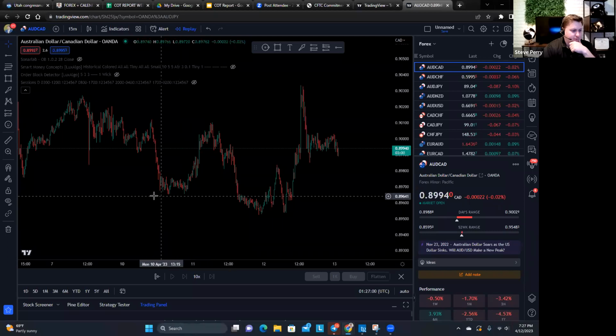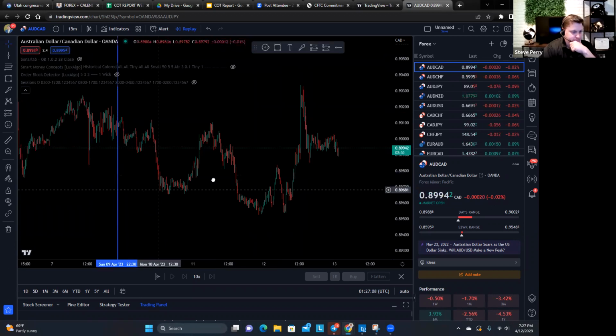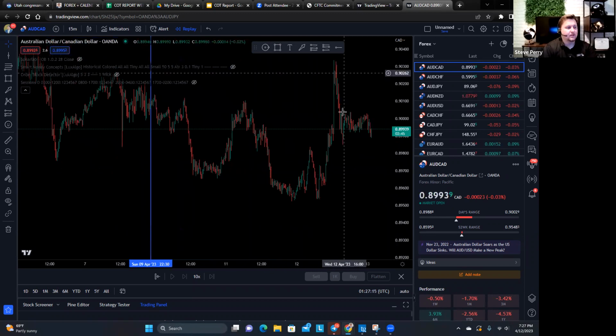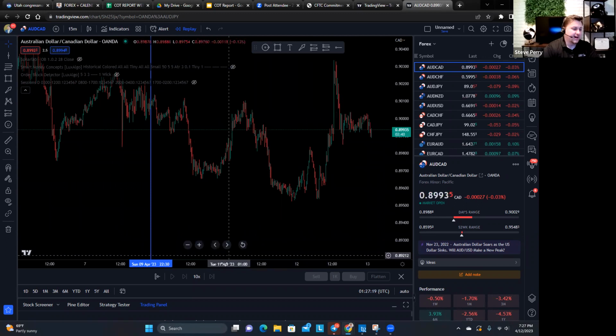So the beginning of the week was right here. Started right here. And you can look for demand zones, right? It actually looks like it was kind of selling off at the beginning. It's come back a little bit, but it's been very much sideways all week. But there have been opportunities.